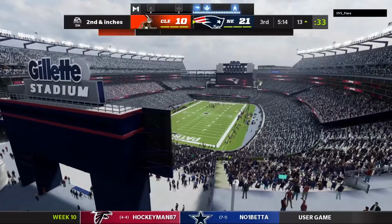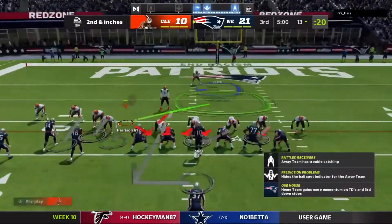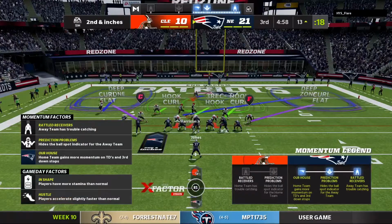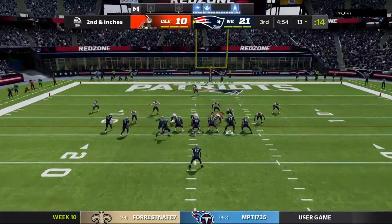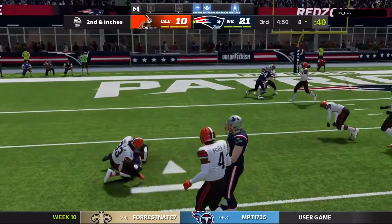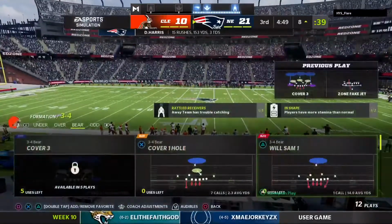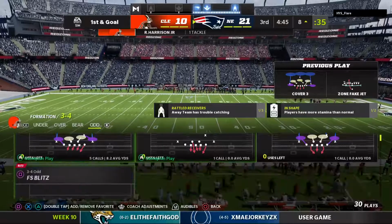Well, you certainly have to give a little credit here because they are playing this game now at their pace. This is ball control football, sustained runs, taking their time and making it work. On second down, it's Harris, and he's able to work it here to the 8-yard line. A 5-yard gain, and now they're set up first and goal.